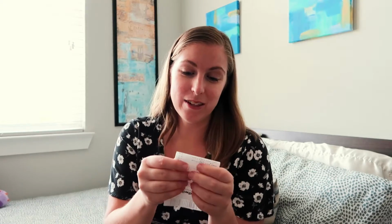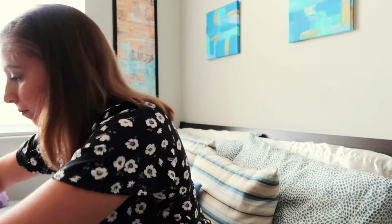So we did end up going over a little bit on budget, because the subtotal before tax was $20.36, and with tax, it put me over. So I ended up having the grand total be $21.68, which in the grand scheme of things, is really not that bad. So let's get into it.